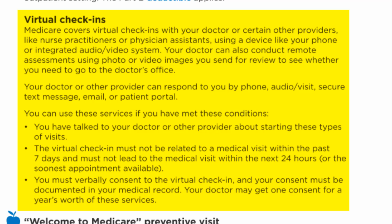You can use these services if you have met these conditions. You have talked to your doctor or other provider about starting these types of visits. The virtual check-in must not be related to a medical visit within the past 7 days and must not lead to a medical visit within the next 24 hours or the soonest appointment available. You must verbally consent to the virtual check-in, and your consent must be documented in your medical record. Your doctor may get one consent for a year's worth of these services.